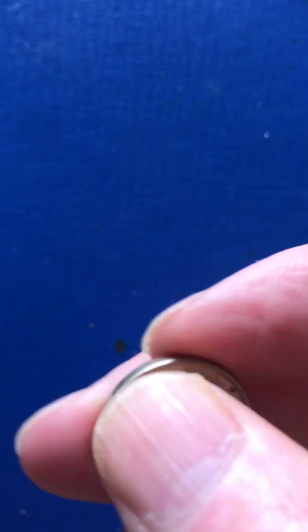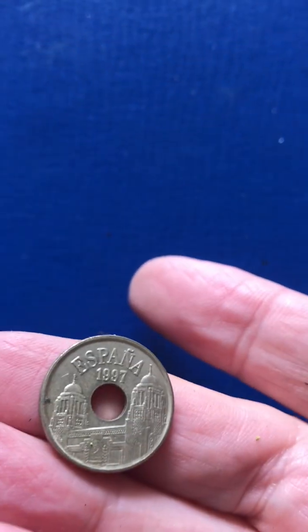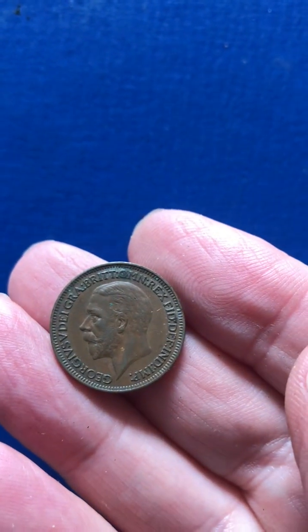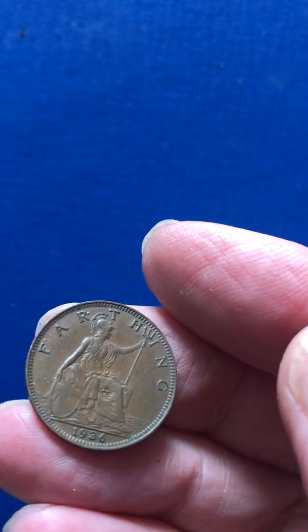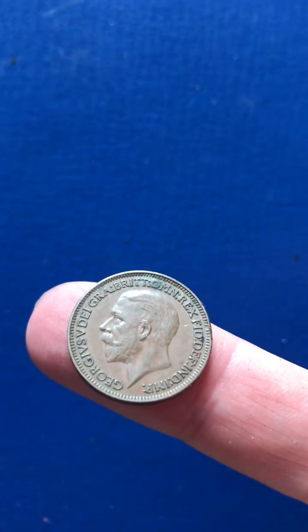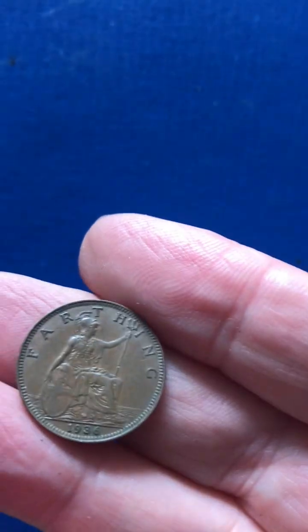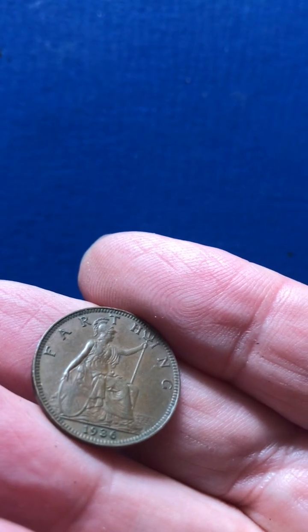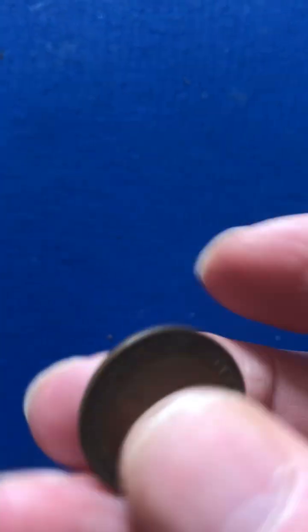Gotta surely be Spain. And it is. Yeah, 1997. Nice holiday coin. Here we have a George V farthing. Wow. A George V farthing. I don't think I've got one of those. And it would be wartime as well. What has it got on it? 1934, 24 maybe. So that's quite interesting, that. Yeah, I like that. I like it a lot.